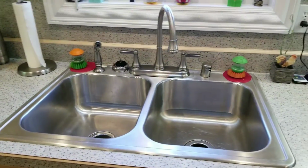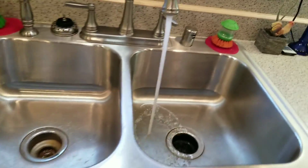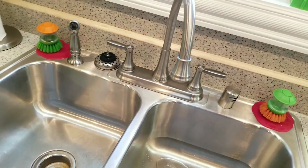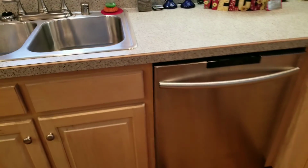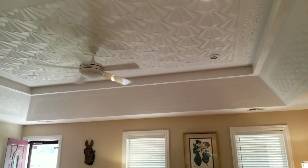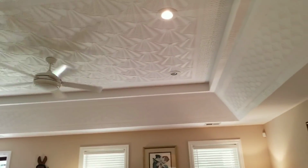And over here, you've got your stainless steel sinks, and also a garbage disposal. And then you get your stainless steel dishwasher. Throughout the home, it's got all lights that are recessed in the ceiling. It's got the swirl ceiling, all the way like that, all throughout the home.